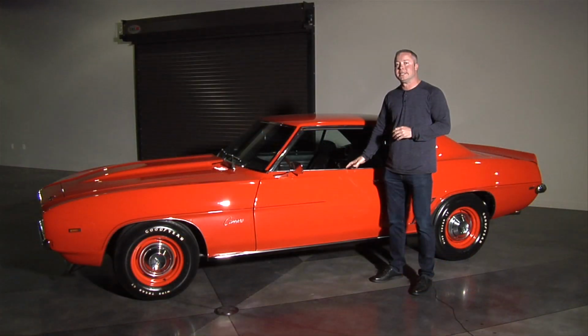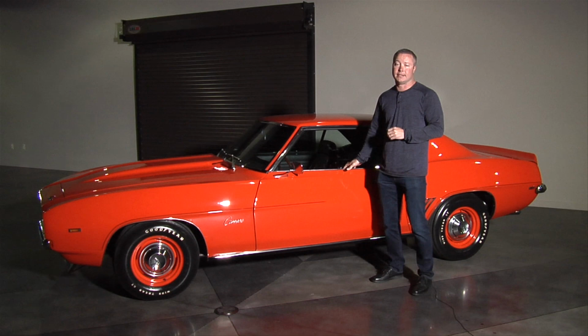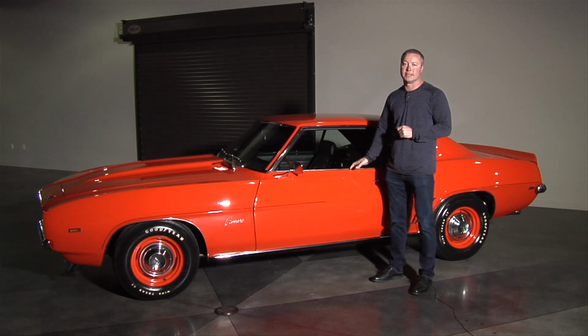So ZL-1 number 63 is being auctioned, no reserve, at the Houston Classic, April 23rd at Lake Conroe, Texas.